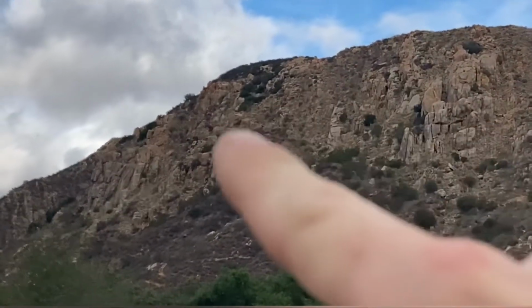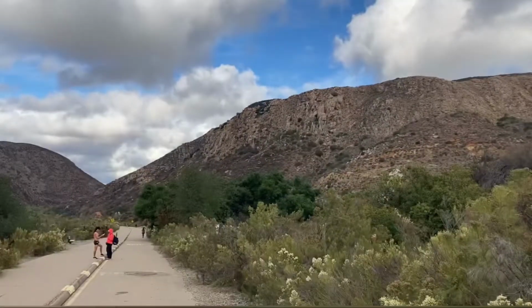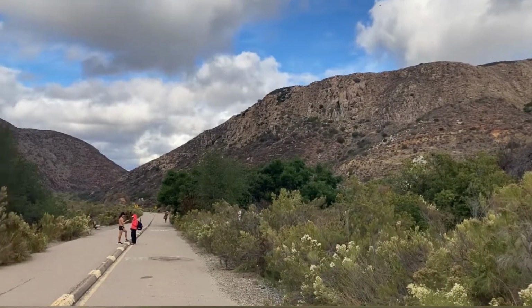That over there is the Climber's Loop Trail. I am not being a very responsible hiker because I didn't bring any water or my rock climbing shoes, but it's still a fun trail to hike. I've done it a bunch of times, so I'm going to just try to knock this out real quick.